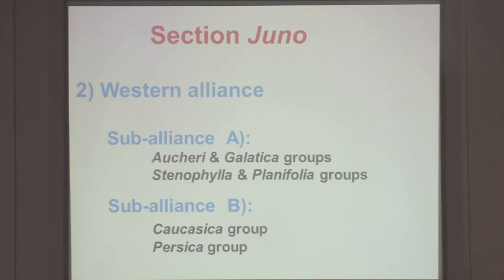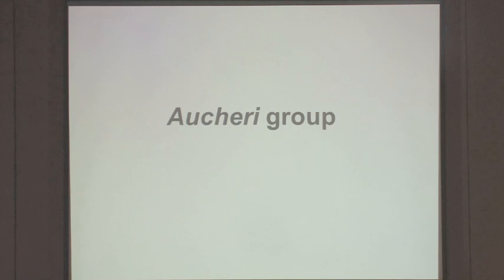Most authorities consider that Iris galatica and Iris stenophila are very closely related to Iris persica, but the DNA, morphology, and cytology has shown that that is far from the case, and Stenophila and Galatica are much more close to Iris ochorei in the first sub-alliance.